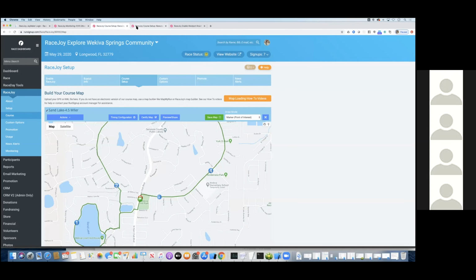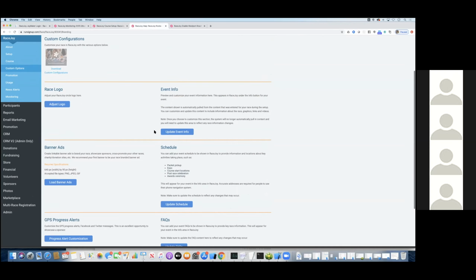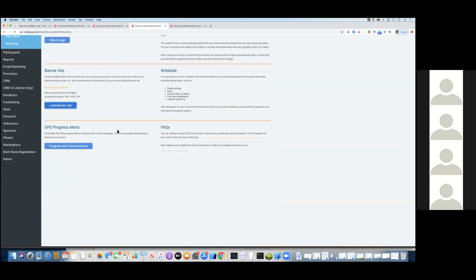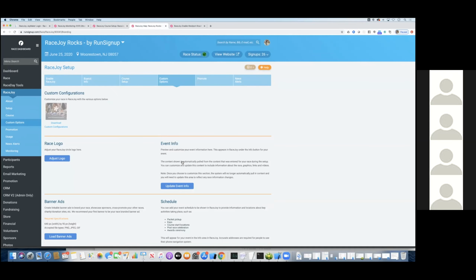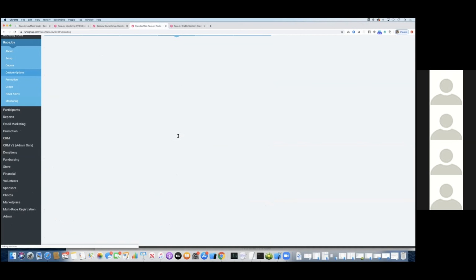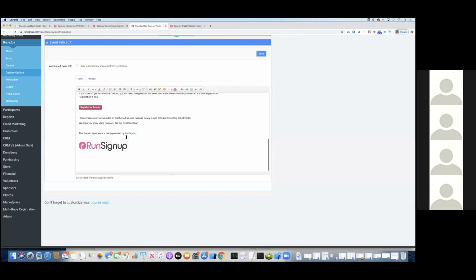So you can customize, there's different areas that you can customize your race, and that's what James is showing now. So you have your banner ads. You can adjust the order that they're in. And then you also have your event info page. And this is, again, showing the RaceJoy rocks, or if you want to do the previewed.